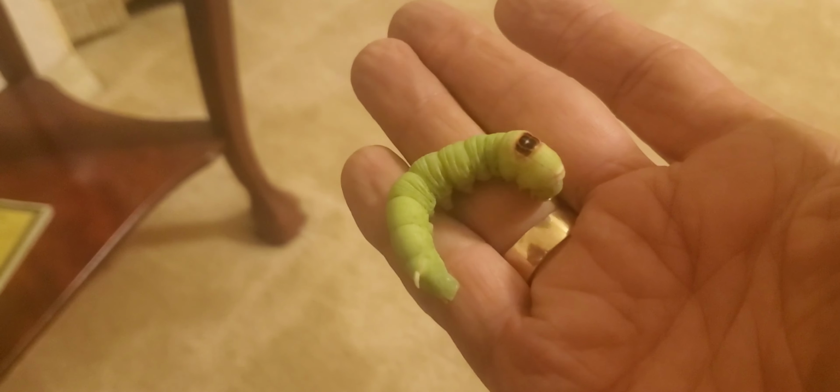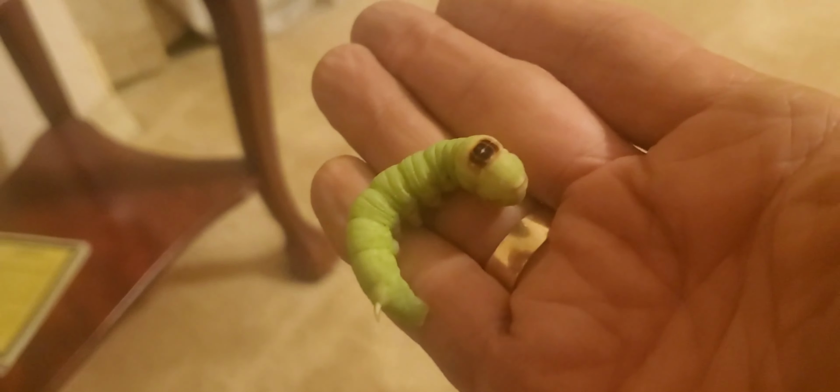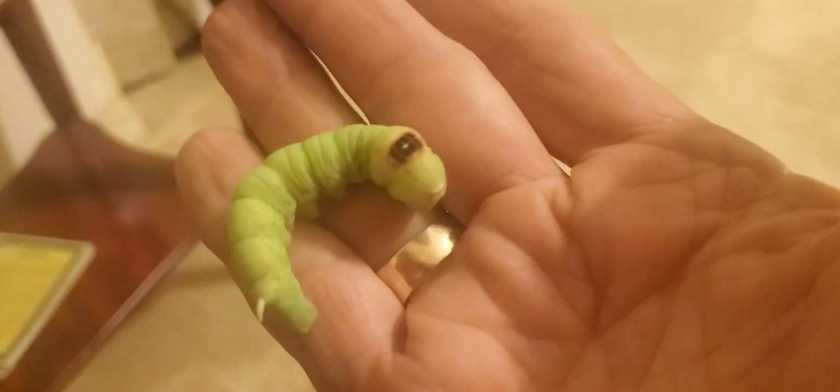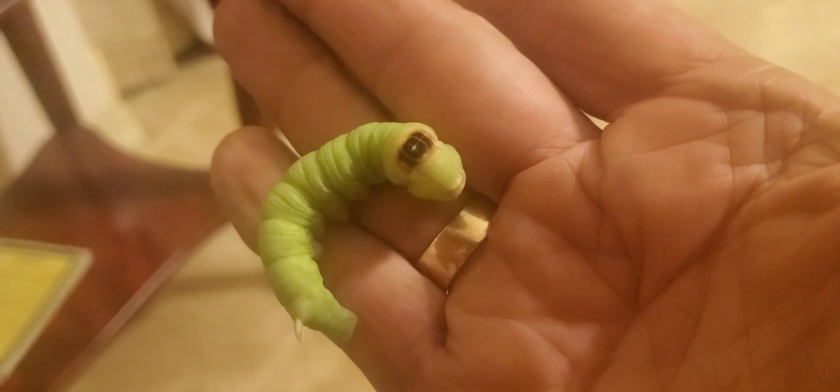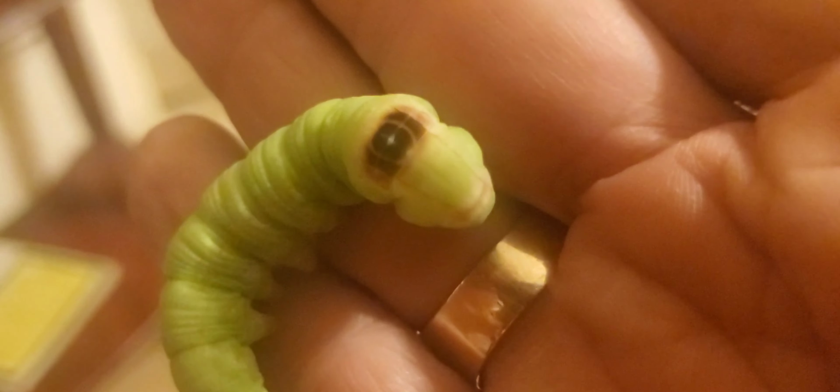So I don't know exactly what kind of moth this is. I've never seen one with the cool spot on its head, and the horn isn't really that big. You can see it's not that big, but just check out his head.